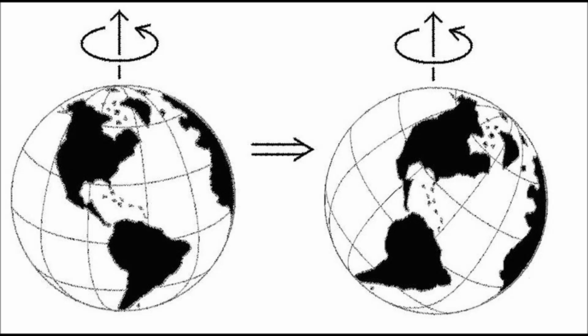And literally what we'll see is this change or flipping that I've talked about before in previous videos, that literally we will see the Earth change on her axis yet once again.